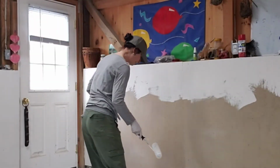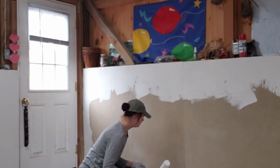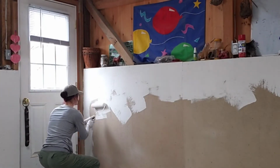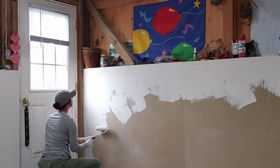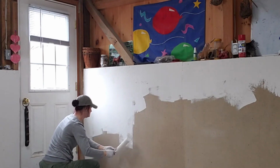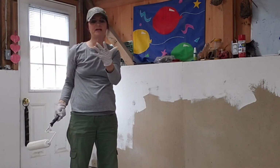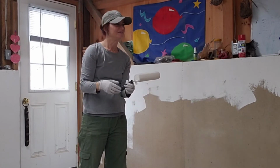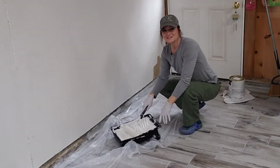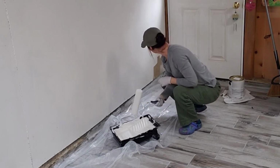Satisfying. I'm also glad I'm wearing these gloves because I've gotten paint all over my hands, but it won't get on my hands. Okay, last little bit of the first coat. Let's do a second coat, probably. Yeah, a couple spots need a second coat for sure.